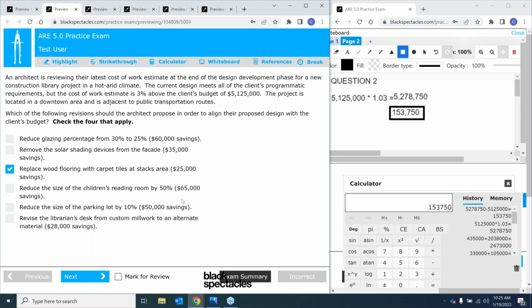Now, this is going to offer us the most savings here of the $65,000. However, this is starting to affect program in a major way. Because we don't have any additional programmatic information, we don't know how important the children's reading room is. However, reducing the size of any programmatic element by 50% is no small move. That's a pretty big design move, regardless of what the function of that space is.